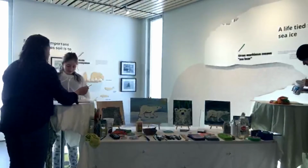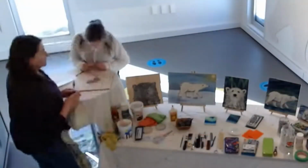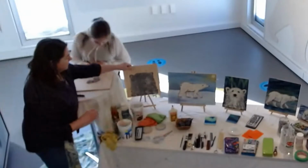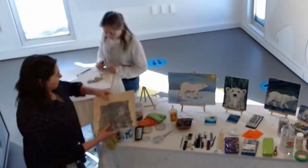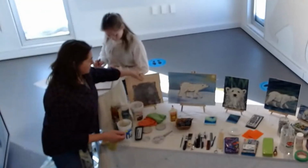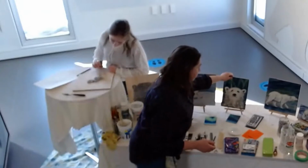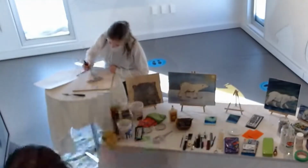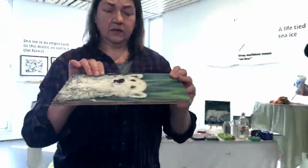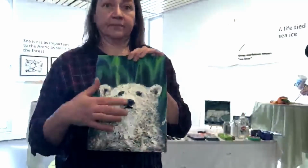Now, if you want to do it thick, it's going to take a while to dry. This one here was 2 days drying time. Same with these other ones, they're roughly 2 days drying time. This one, I don't know if you can see the texture. Can you see how thick that is? This was about a week.